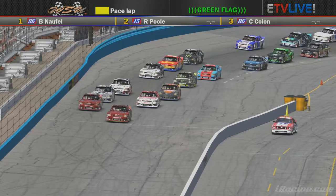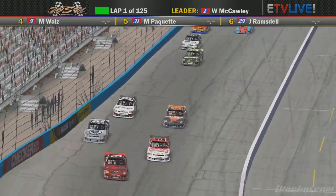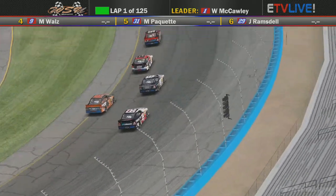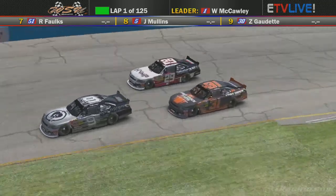We're going green with the one of McCauley. Putting the hammer down, we are underway for the first of 125 laps, and what a start for the one up in front. He sailed it down into corner number 1, and it's stuck. Coming out of corner number 2, he's got 8 car lengths over number 36 of Jesus Andrade as they head down into corner number 3.